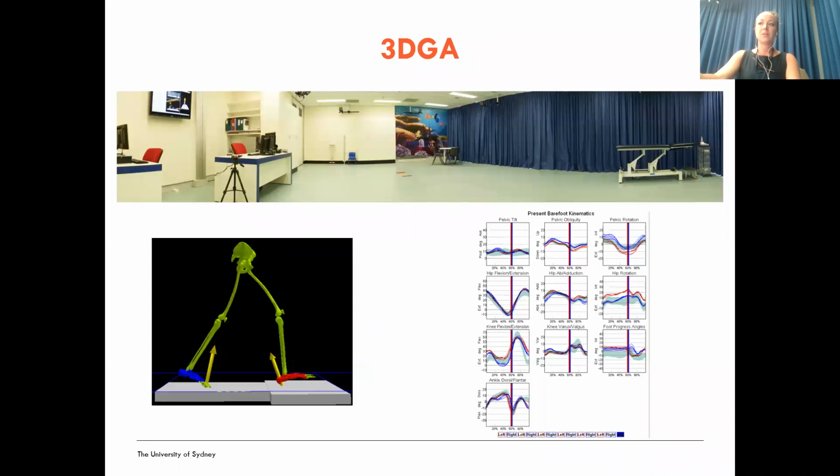So as I mentioned, 3DGA is currently the gold standard for measuring gait. However, there are significant cost and space requirements for setting up these labs, so not all hospitals can have one. And the true expense is really in staffing these labs, as each assessment takes a few hours to complete, and then there's significant time involved in processing and interpreting all of the data that you get.